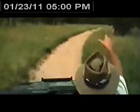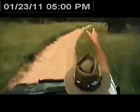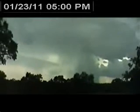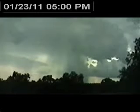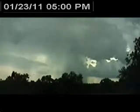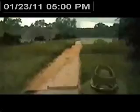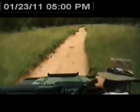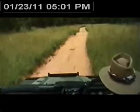There's a column of rain coming down in the distance. Stop and see if we can pick that up. In fact, if I go forward, if we get further parallel with that marula tree, then we should be able to see it better. The tree is hiding most of that rain. That would be over Buffelshoek.